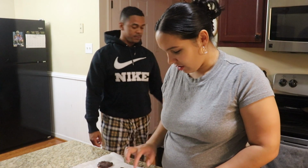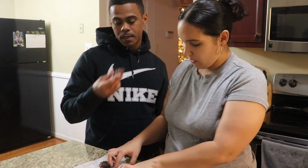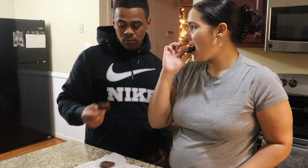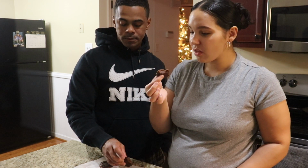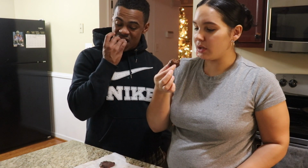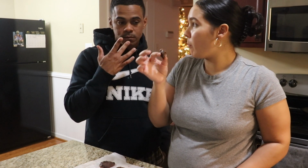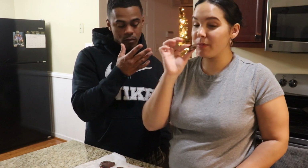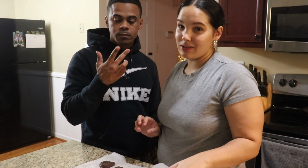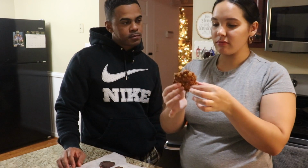Now, I'm excited to try these truffles. They need to be in a little bit more. Yeah, they need to be in longer, but I just took it out just so we could try it. For real? Mm-hmm. Really good though. I'm trying to cook these now. Don't touch the plate, it's hot because I had an oven. Burn it.